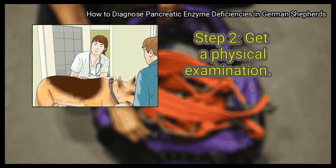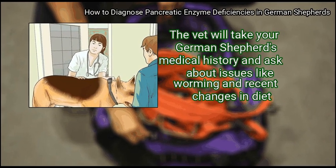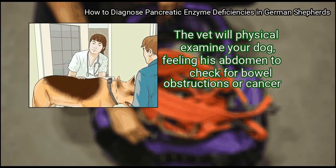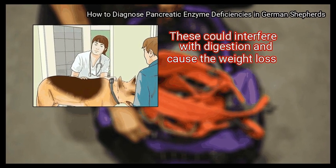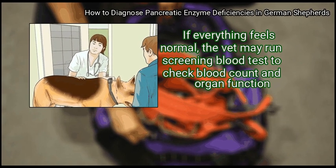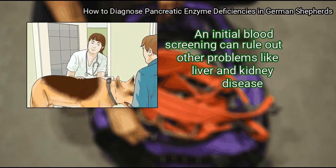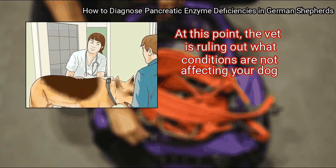Step 2. Get a physical examination. The vet will take your German Shepherd's medical history and ask about issues like worming and recent changes in diet. The vet will physically examine your dog, feeling his abdomen to check for bowel obstructions or cancer. These could interfere with digestion and cause the weight loss. If everything feels normal, the vet may run screening blood tests to check blood count and organ function. An initial blood screening can rule out other problems like liver and kidney disease. At this point, the vet is ruling out what conditions are not affecting your dog.